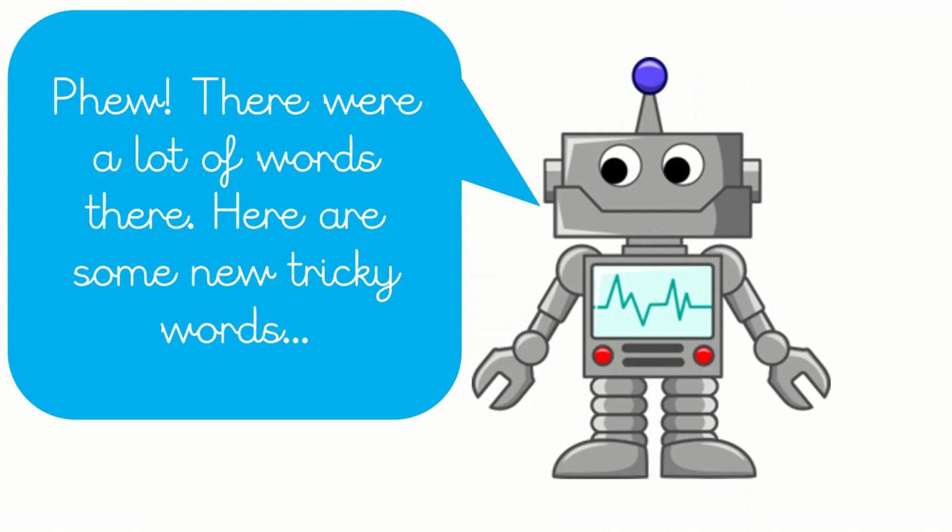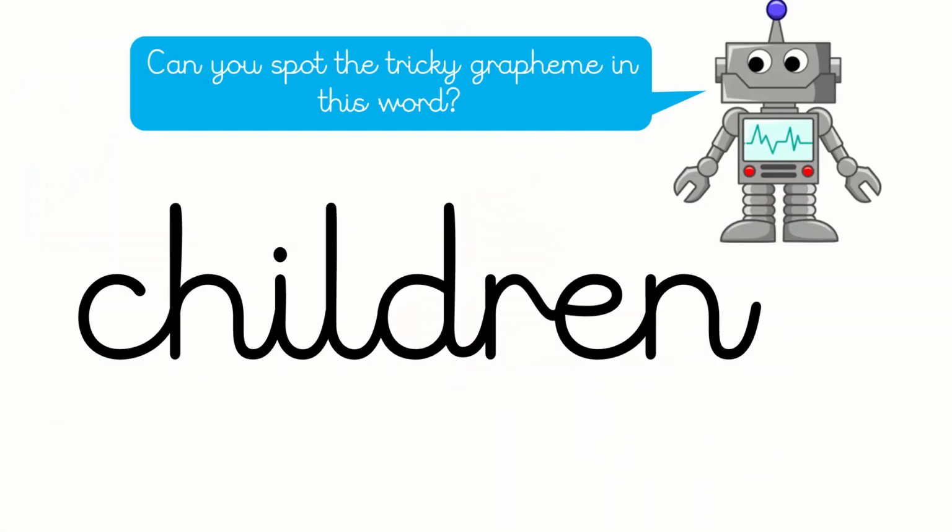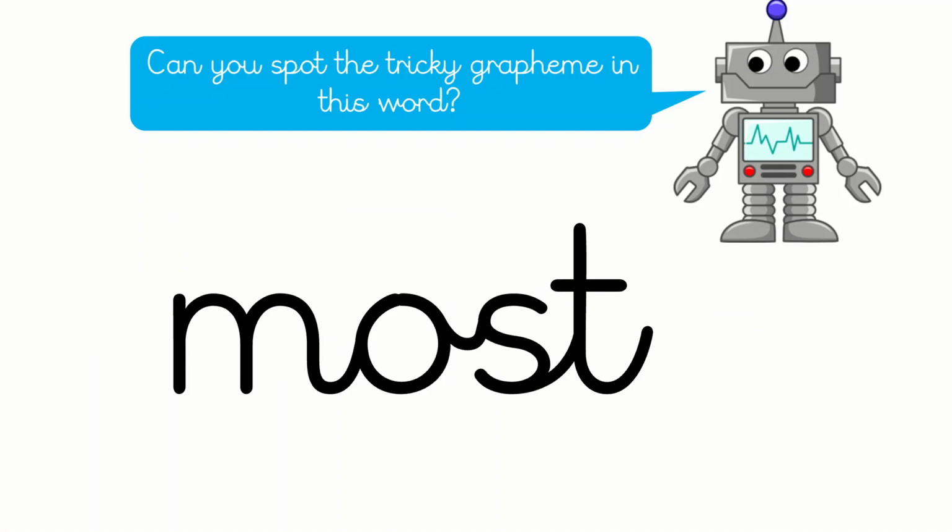Here are some new tricky words. Okay, let's have a look at some words we haven't looked at yet. What's this word? Yeah, you're absolutely right. It's the word children. Now, let's have a listen to this word. I'm going to sound it out, see if you can spot the tricky part. Children. Did you hear it? That's right. The E sounds like an I in the word children. Well done. Okay, let's have a look at the next word.